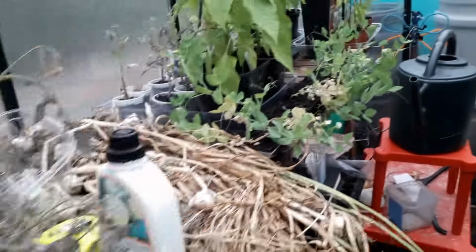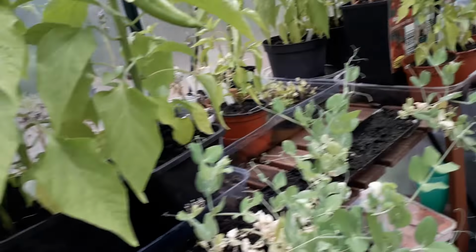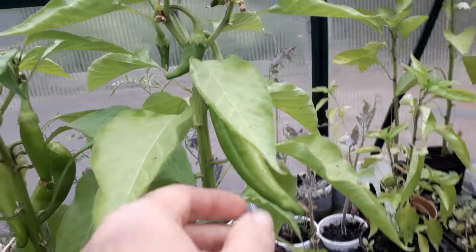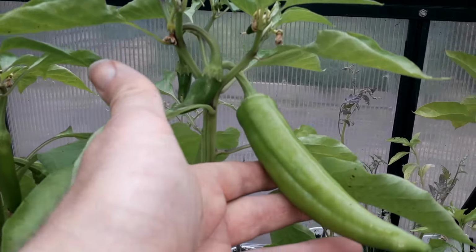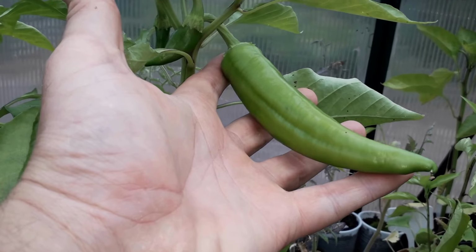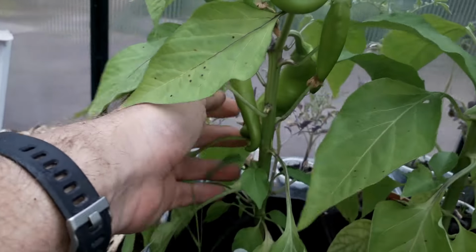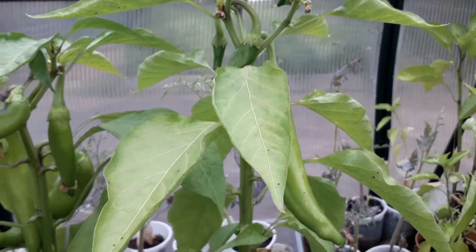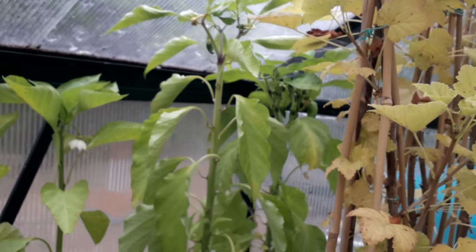Okay, in the greenhouse. Excuse the noise, hope you can hear me over it. We've got chillies. Look at that one. How about that for a monster? That's a cracking chilli. That must be 6 inches long. I've got another one the same over here, a bit of a curled one. There's some others on there. They're doing fantastically well.